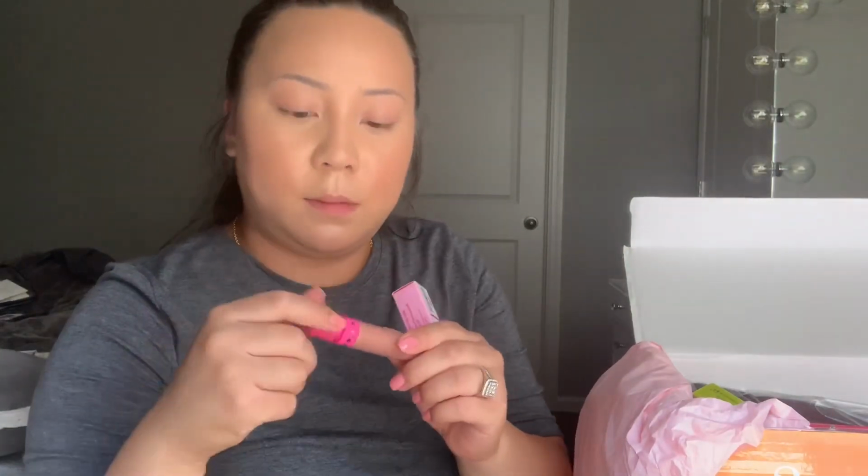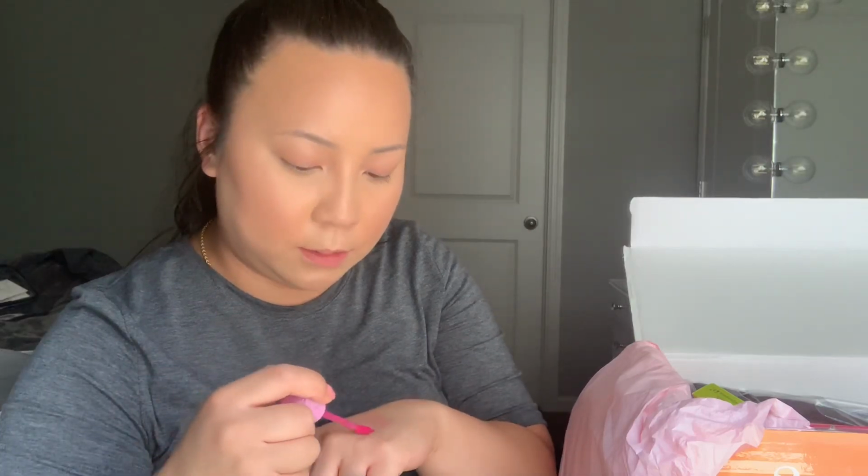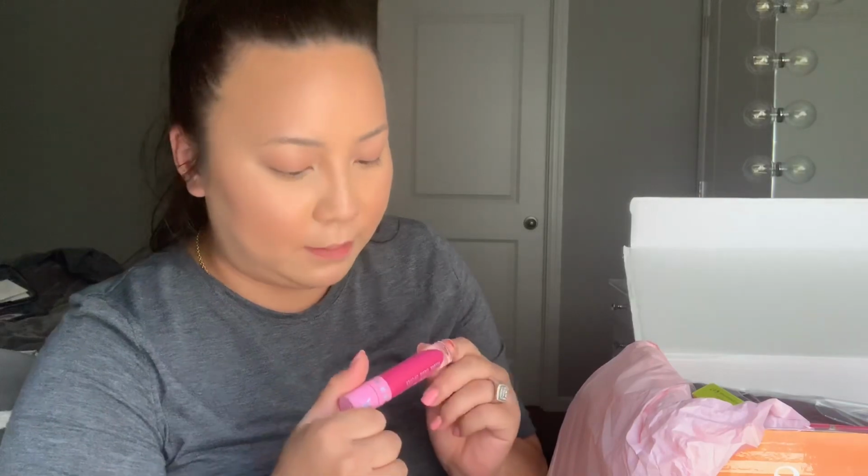Let's see. There's Mannequin. It's hot here right now in Minnesota, so this is really warm actually. So that's Mannequin. Diva is hot. It's hot pink. And it looks like there's a little bit of shimmer. So that's Diva and Mannequin. Not something I would normally pick for myself because it's so hot and I don't normally wear pink like that, but I'm gonna use that this summer.